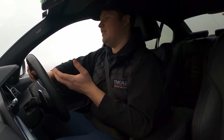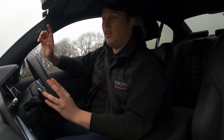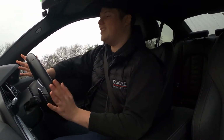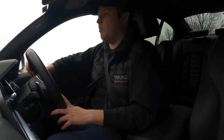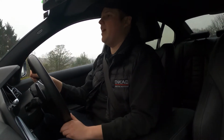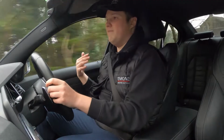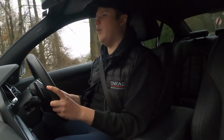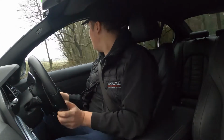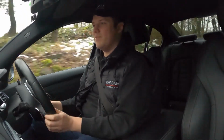On roads like this in the winter, you would be a little bit skeptical. However, it's not got too much power to really bother you in that aspect. You can flick it into sport mode, you can get all 187 brake and all that torque feeding through the chassis, but it doesn't give you the feeling that you're going to spin out, and, to be fair, I don't think it has enough power to scare you.